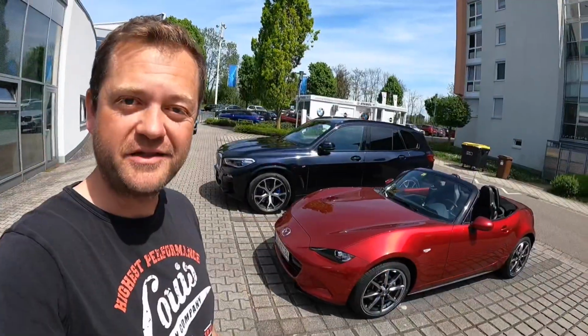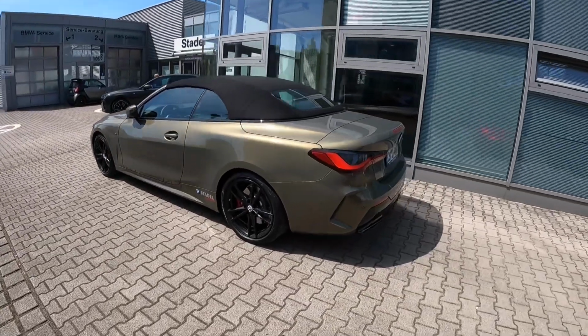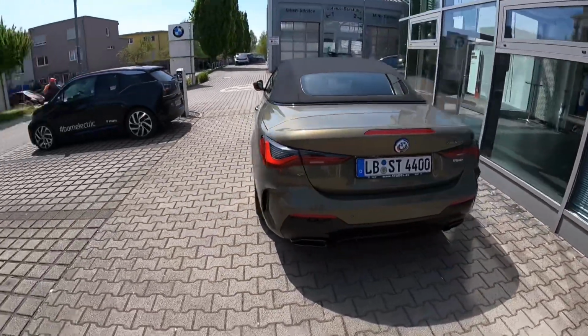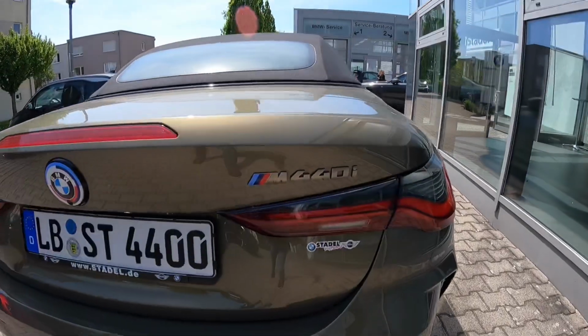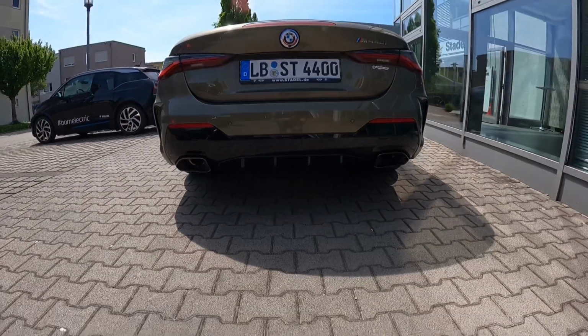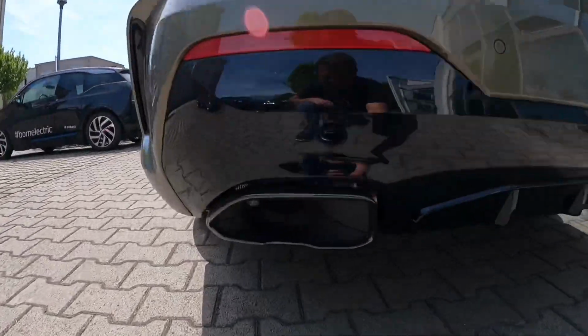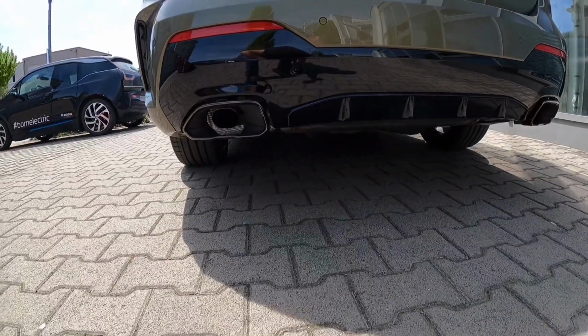Okay, guys, actually, maybe we check by the BMW dealer, huh? Why not? They have nice cars as well, don't they? Already there at the BMW dealer, BMW Stadel. And with a nice M440i here. Have a look at this one. I think it's an interesting color. Normally I'm, let's see, the M440i. Looks like this one here.